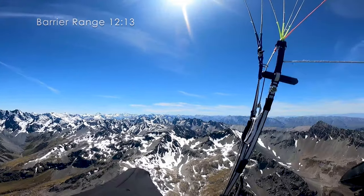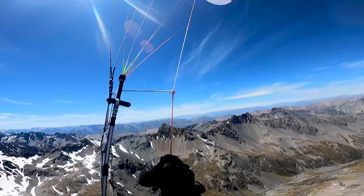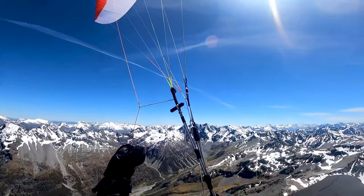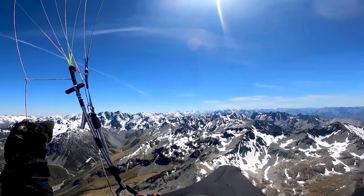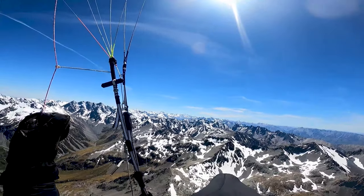Still on my way up out of the Ahuriri. Feels like there's some easterly, or is it southerly, pushing me more over towards the Huxleys up high. But yeah, I'm on top of the ridge now, so I'd like to just try and stay above the ridge and keep pushing in the direction of the Newman Range.